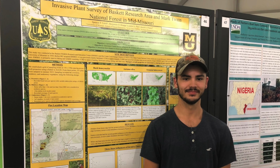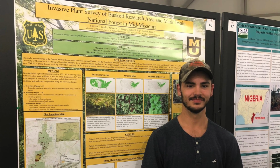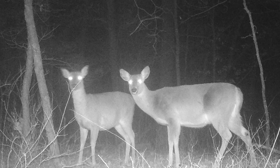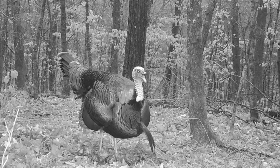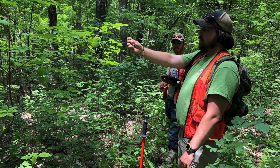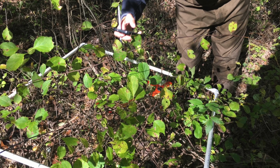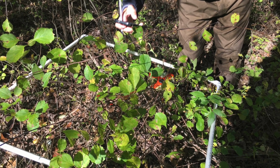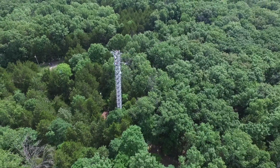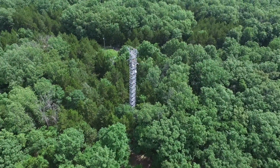With these plots, we've worked with students who are quantifying the abundance of invasive species, quantifying the use by wildlife with camera traps, and also looking at the forest development and some soil properties. We have another video that focuses on these restoration plots, and you can learn more about what we found with that work.